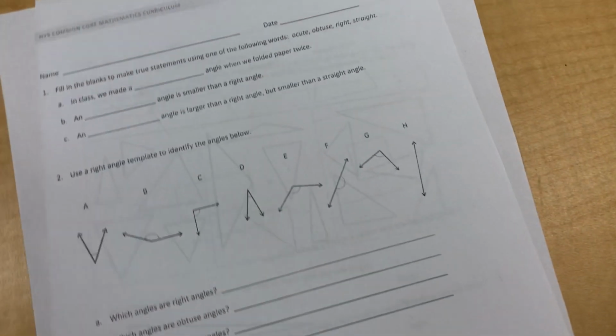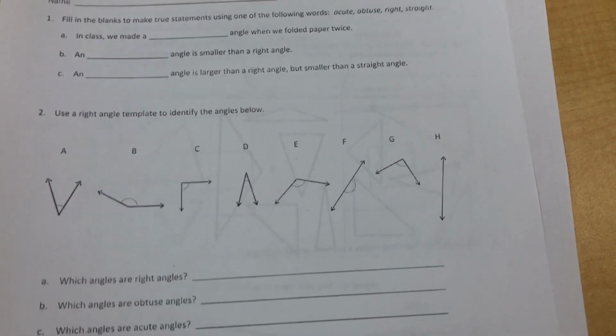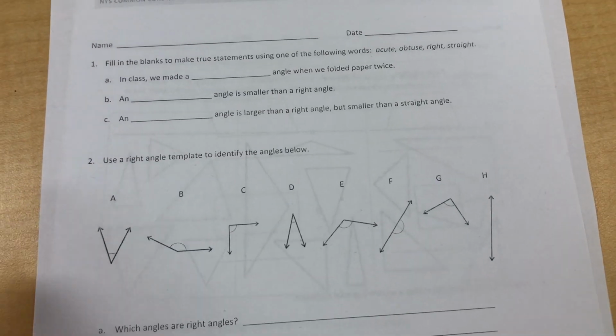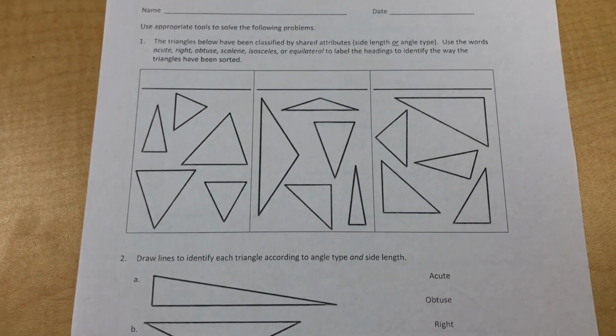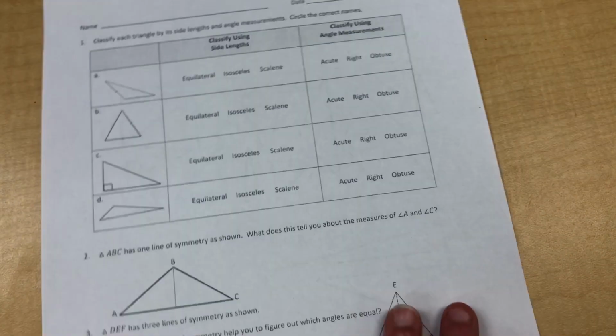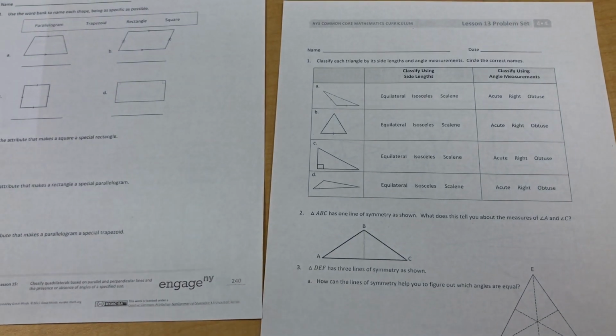So then I printed these sheets out from the Engage New York resources. This one goes over different kinds of angles. And on the back, we are going over classifying quadrilaterals. And this one is on classifying triangles. So the students didn't finish completely with these sheets. That's what I meant by we just have to wrap up a few things. So these will be wrapped up tomorrow.